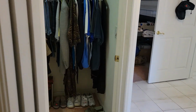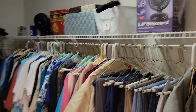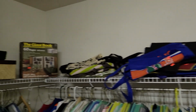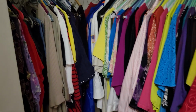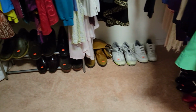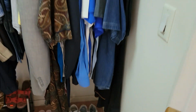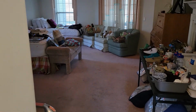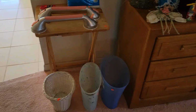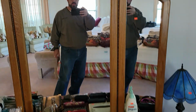All right, let me get you into the closet here. Look at this closet. Deep back there. What's great is it even goes around back here, guys. Look at all this. Shoes and shoes and shoes and shoes and shoes. Absolutely amazing, guys. All right, now we're going to turn the corner here into the master bedroom. Look at there, way, way out here yonder.